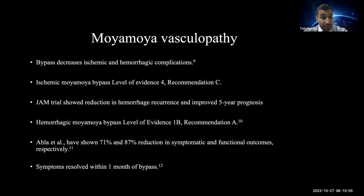Now, another famous study is the JAM trial, which stands for the Japanese Adult Moyamoya Trial. It showed a significant reduction in hemorrhagic complication recurrence and also improved prognosis over a 4-year span. Thus, you can see that the hemorrhagic Moyamoya bypass level of evidence is 1B and the recommendation is A, compared to ischemic Moyamoya bypass.